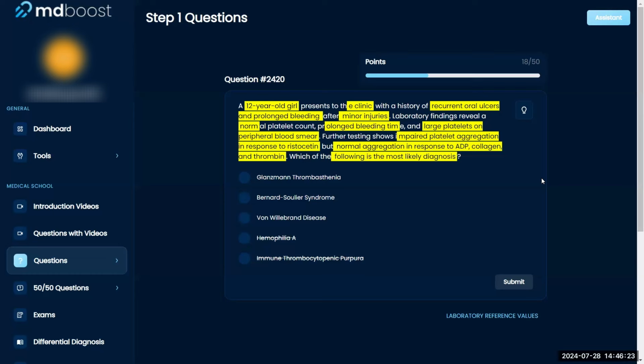ADP, collagen, and thrombin. Okay. I think that other key is that ristocetin, but I can't remember that detail. Okay. What'd your gut say here? My gut says don't go away from von Willebrand, but I don't think that's it. It's not hitting some certain things. I would go with the Bernard-Soulier, but I'm not confident on this one.